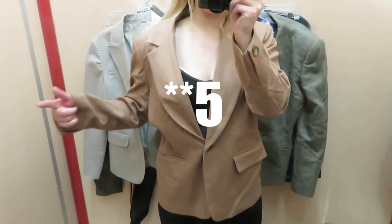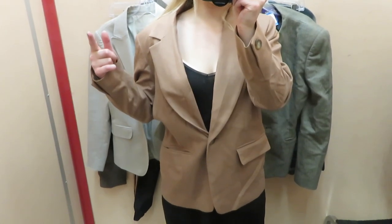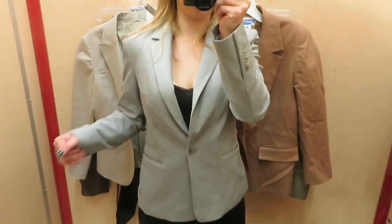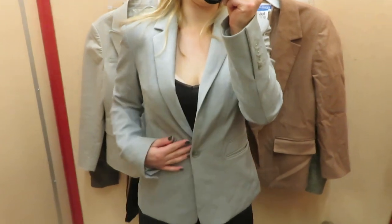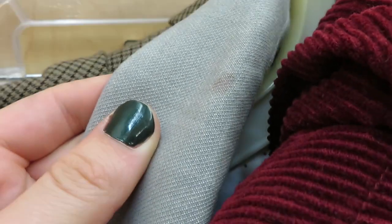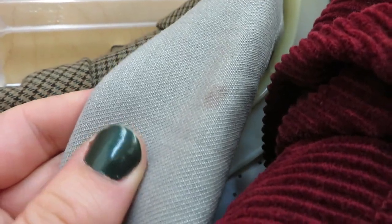Blazer 6, real wool, so it's nice quality, but super itchy and not on sale. Blazer 7, not on sale, but my favorite by far. It's such a nice icy gray, so I have to get it. Okay, the last one that I tried on that's not on sale has a stain on it. I can't tell if I'm gonna be able to get that out, but honestly, I love the color so much, I'm gonna get it anyway.